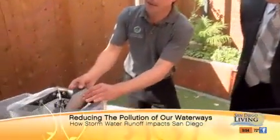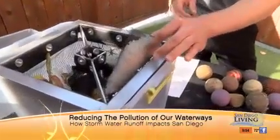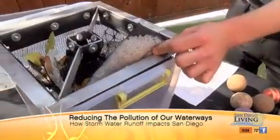The last thing that we have here is we call it a rubberizer pouch, and this is absorbent filtration media. This is actually one of the things that I'm very excited about.